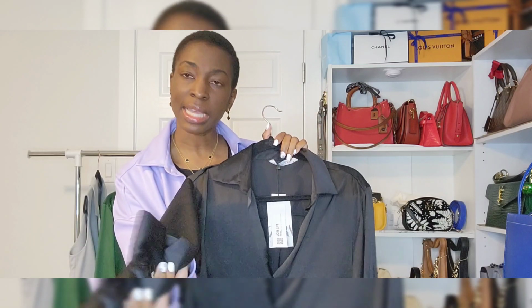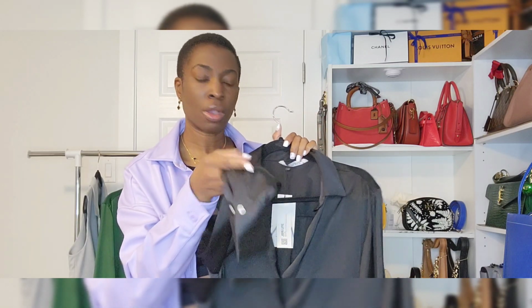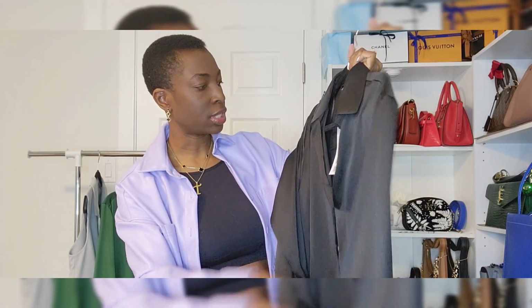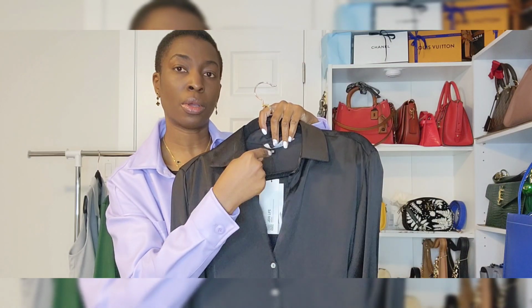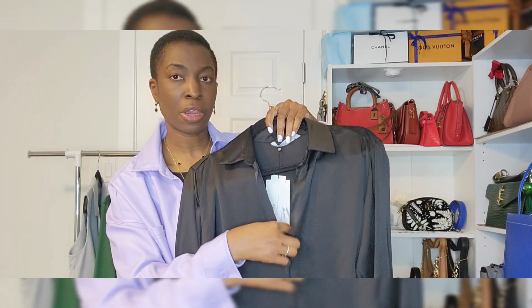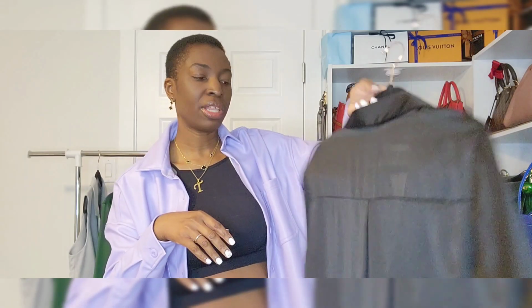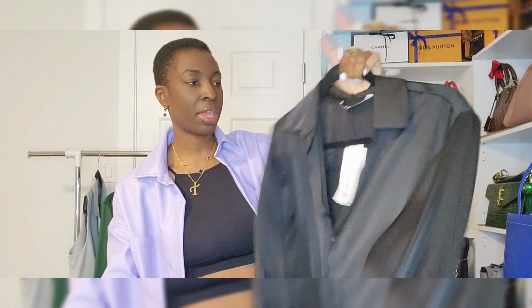So this is like a satiny material. It has two buttons on the cuffs, and then it is buttoned down in the front. I like the way the collar is as well. So the buttons don't run up all the way to the front, they stop here. So it gives it kind of like a V-neck in front. And that's really all there is to the shirt. Very nice, flowy, airy material.